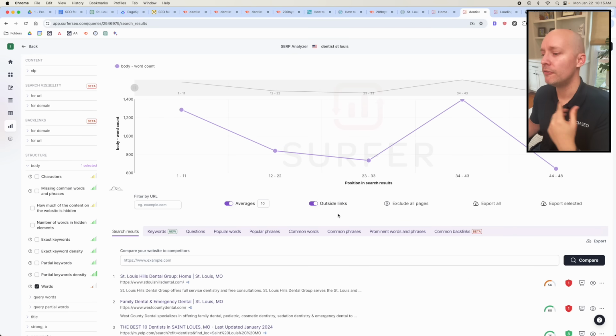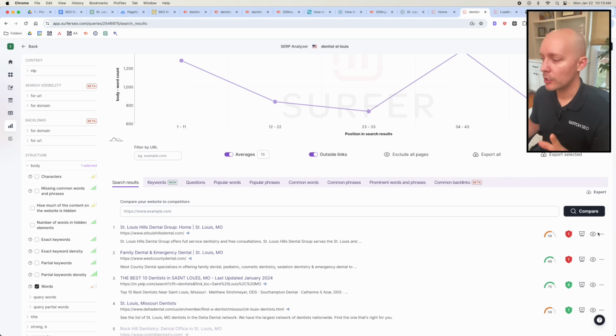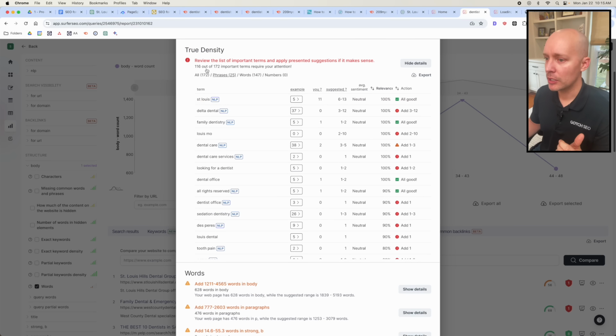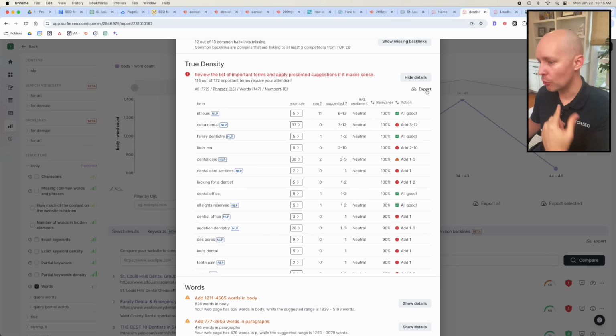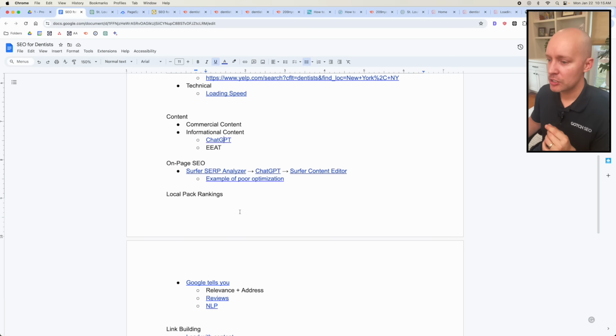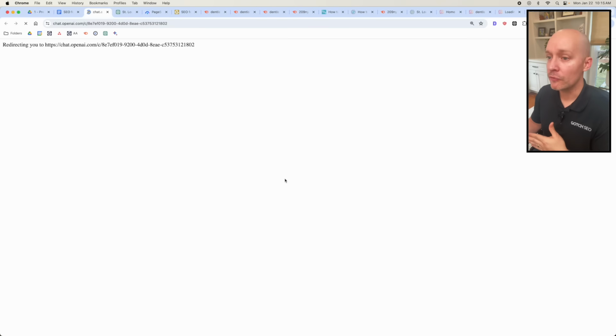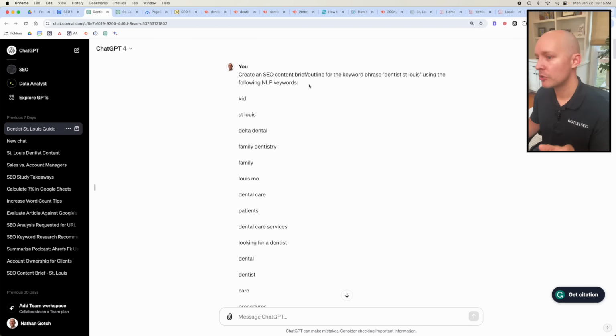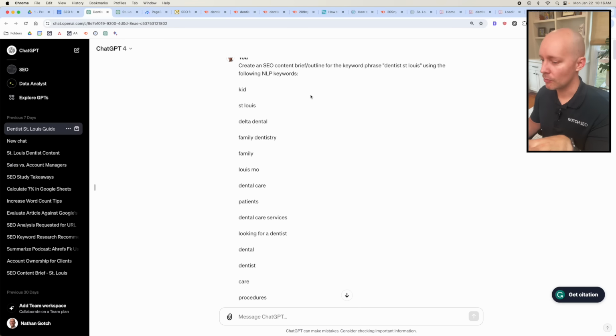And before you create that content, you want to go in here, look at the competitors, go to audit, and then scroll down and look at the NLP keywords, okay? And then you just export these NLP keywords, because we want to build the asset with the NLP keywords in mind, all right? So you copy these, then go into ChatGPT and have it build out an outline for us with these NLP keywords. You'll see here, a very simple prompt: create an SEO content brief outline for the keyword phrase dentist St. Louis using the following NLP keywords. And I just pasted them right in there.